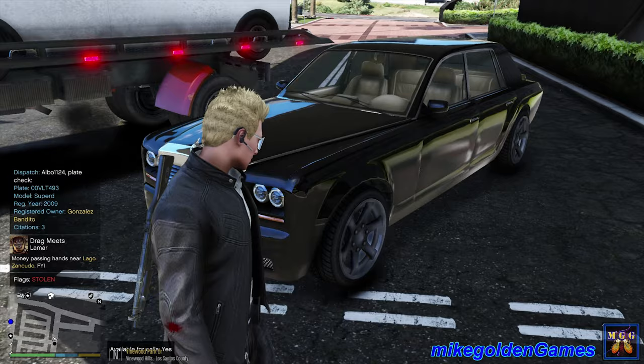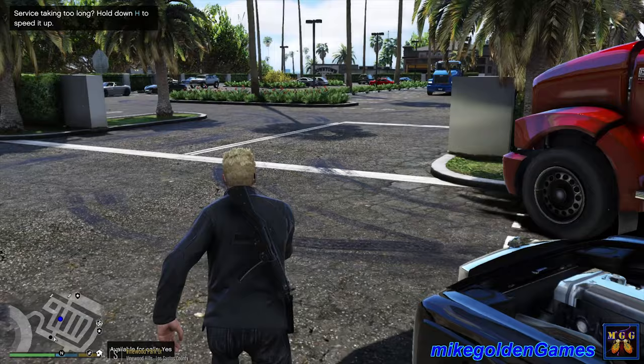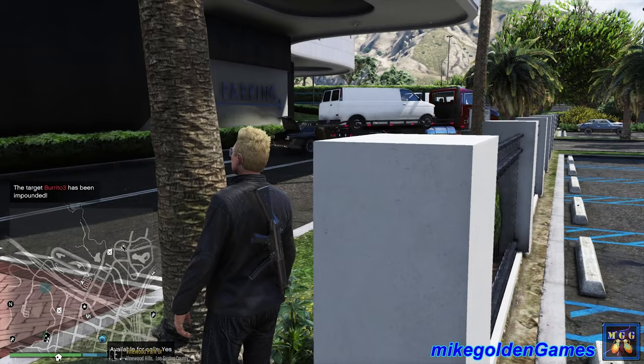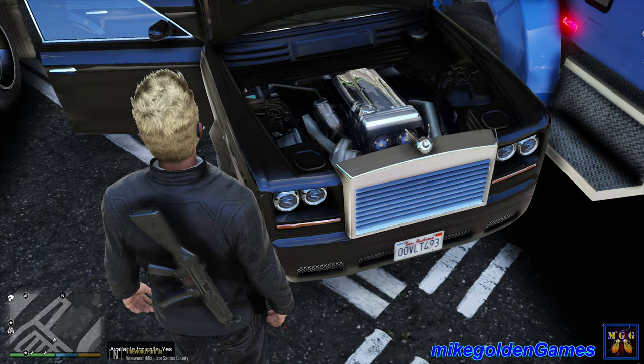All right, let's search this vehicle as well. Come on, there's got to be something good in it. Maybe a buttload of weapons or something. Suspect is on foot. Sometimes when they search the vehicle and it's in an odd spot, your character will just run all over the place. But, no big deal. Unless we get stuck like that. But there we go. And that is a really badass looking engine.